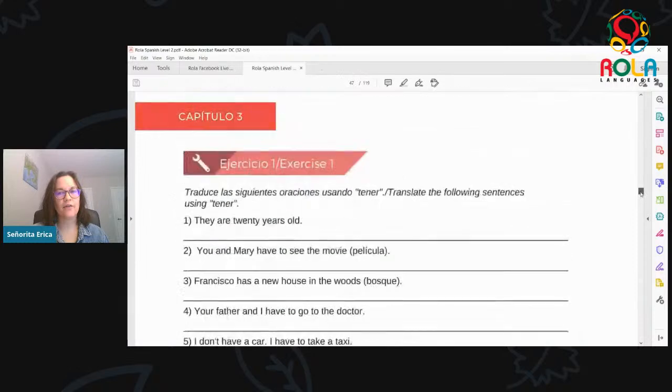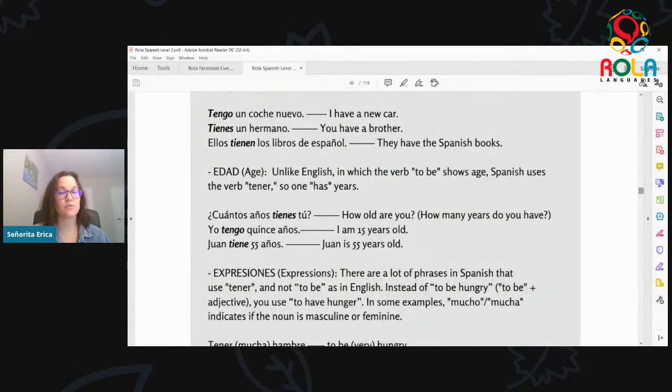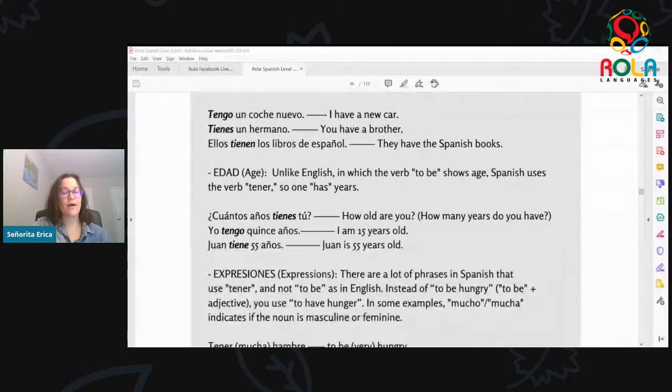But we also have a few other cases that I want to refresh your memory on for using tener in Spanish, which are different than how we say them in English. For example, expressing your age in Spanish is something for which we will use the verb tener. In English, we would say that you are a certain number of years, but in Spanish, we say you have a certain number of years, okay? So tengo 20 años would be like, I'm 20 years old. Literally, I have 20 years.